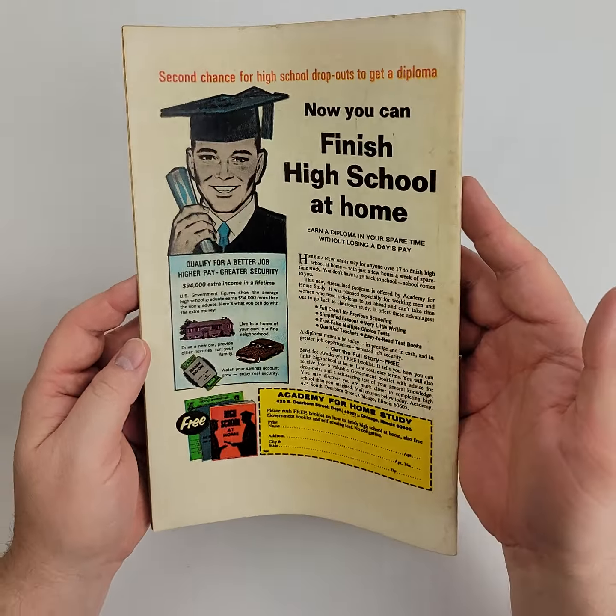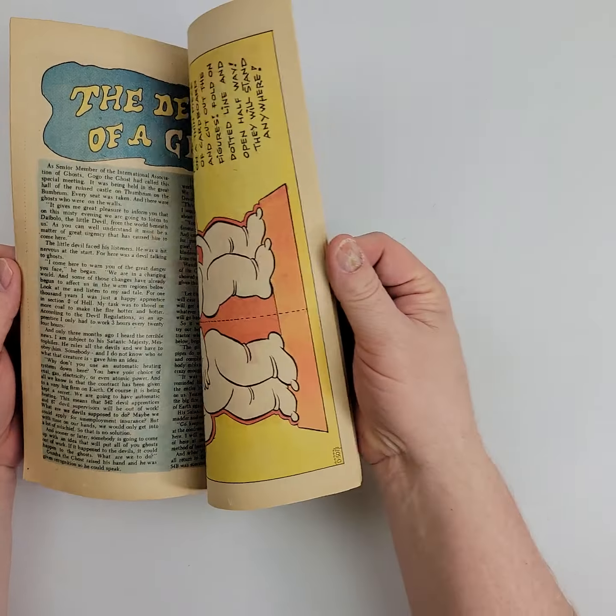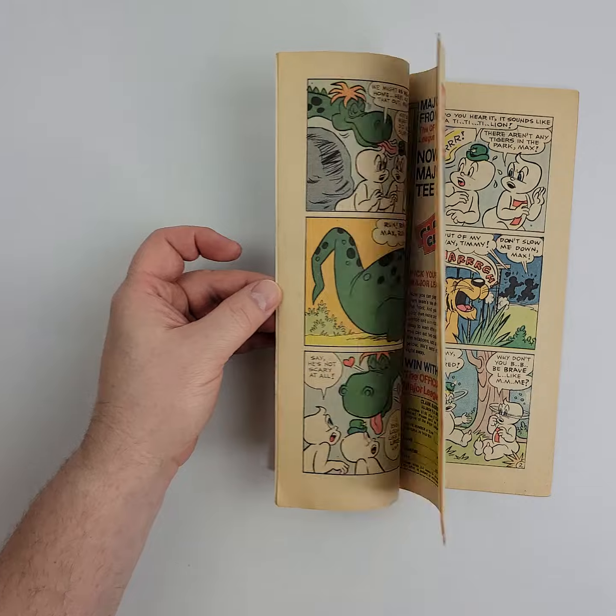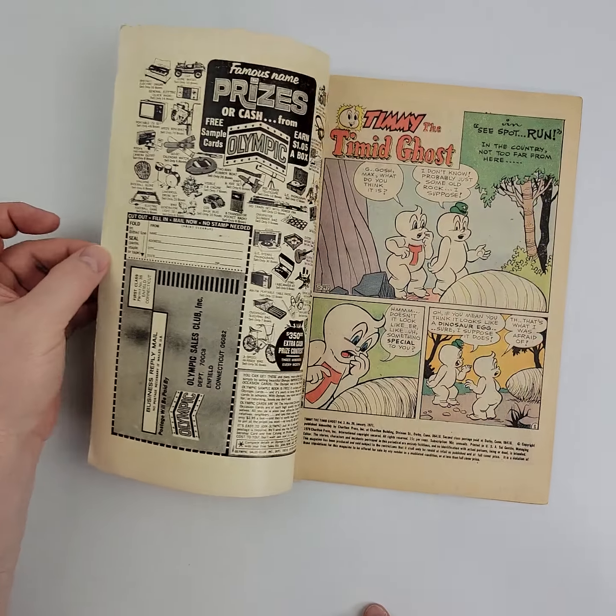Give it the old wiggle jiggle. And then finally we're going to open it up, show you some of these interiors, so you can get an idea of the quality and condition of the pages.